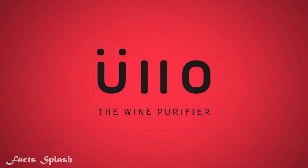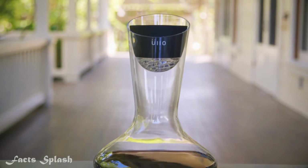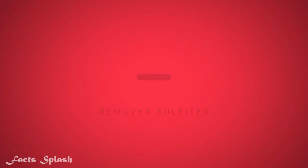Sulfites are an essential preservative in winemaking. They're the reason we can enjoy wines from all over the world. Because without sulfites, the wine would never have survived the trip from the vineyard to your glass. But when you're ready to drink the wine, that job is done. So removing sulfites with Ulo lets you bring the wine back to its original state, as if you were drinking it right at the vineyard.